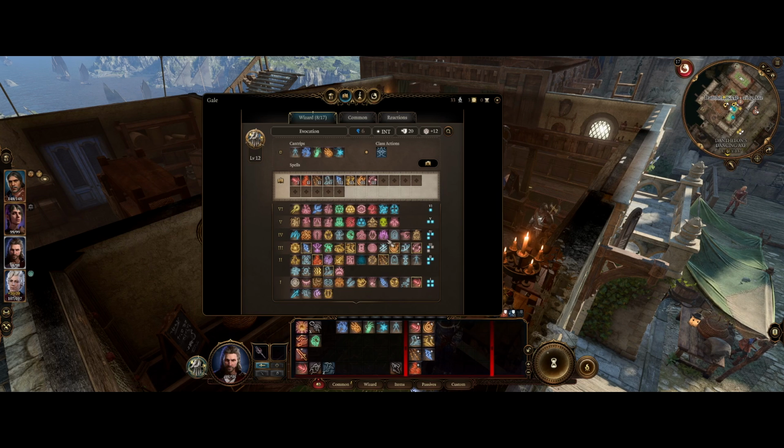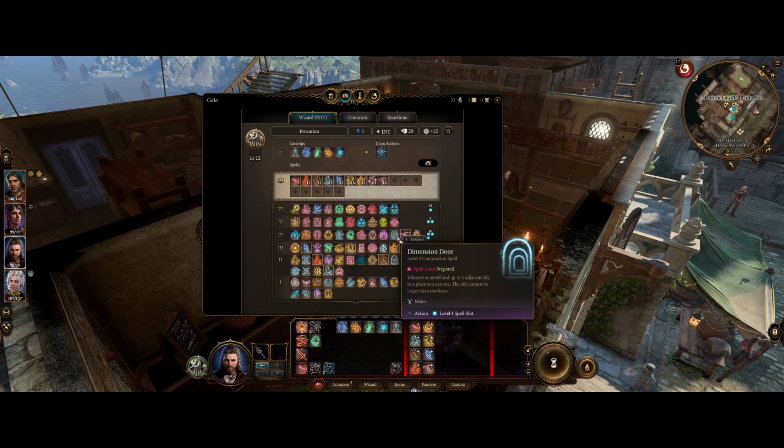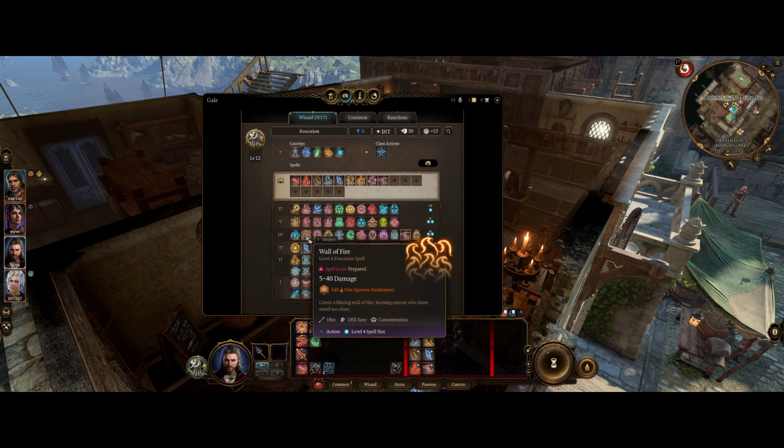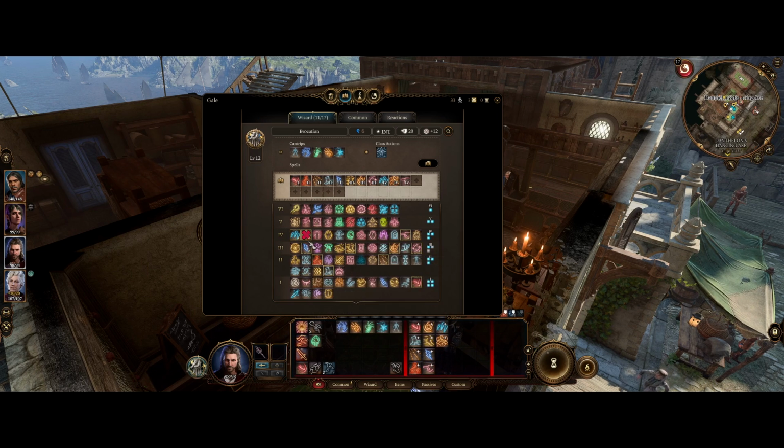Level 4, all I care about is Banishment. Actually, Dimension Door is not as good as Misty Step in my opinion. It just doesn't work in some certain locations. Now, it could be argued that Ice Storm and Wall of Fire might work, so I would go there.